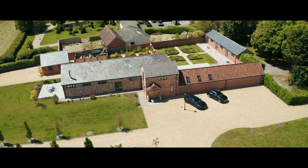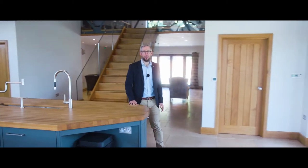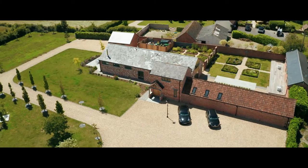So if you're looking for a fantastic barn conversion, bespoke design, and contemporary features throughout, then look no further than this.